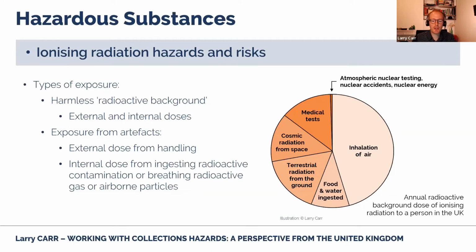When working with artifacts of cultural heritage, there are two ways in which radioactive substances can enter the body: ingesting radioactive contamination and breathing in radioactive gas or radioactive airborne particles. The age and condition of heritage artifacts means we are likely to encounter contamination, such as flaking radium paint or broken thorium gas mantles. It is therefore possible, when handling these artifacts, to inadvertently ingest small amounts of radioactive substances through hand-mouth contamination, or to breathe in radioactively contaminated airborne dusts.